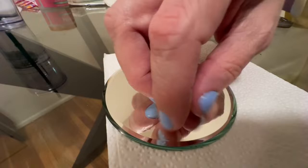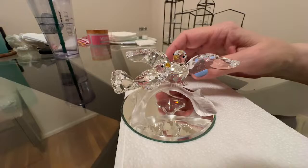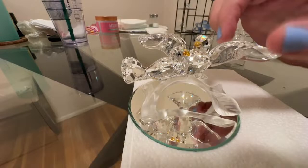Wait till you see this. It's on a very high shelf. Oh, this is a good one. Look at it. It's one of Danette's favorite lovebirds. Look, it's the two lovebirds, and they have yellow beaks. And see the yellow beak?